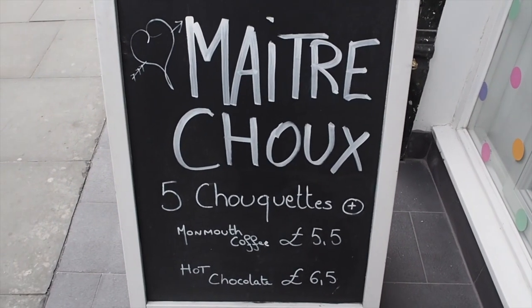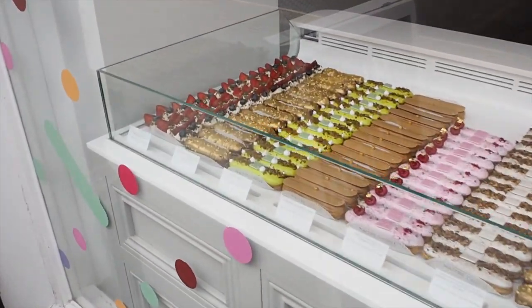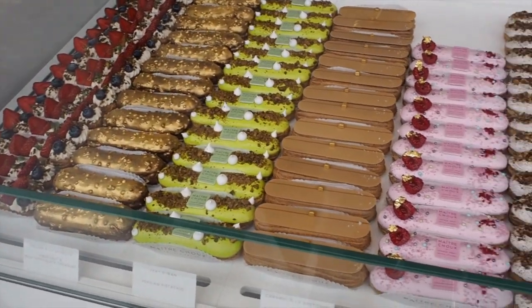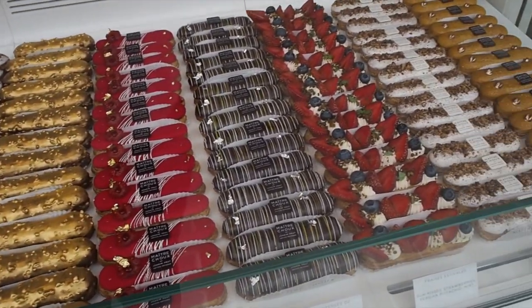So we've just arrived at Matra Shoe. I have no idea how to say that, and basically they make these incredible eclairs. Look at these bad boys. So we're going to go inside and have one.